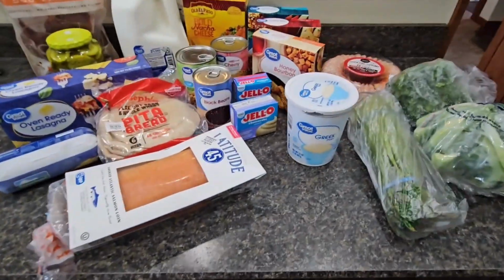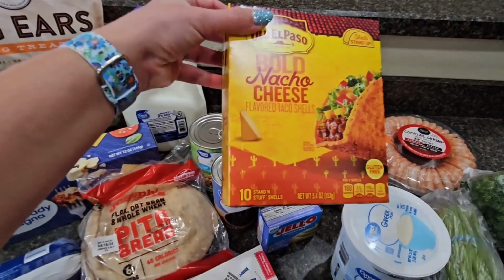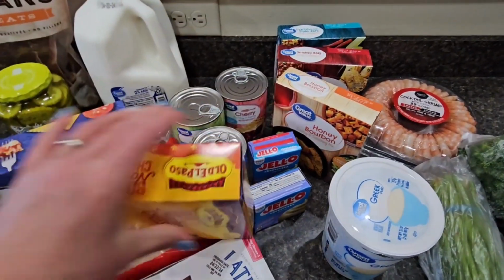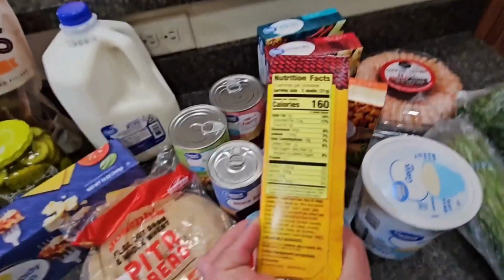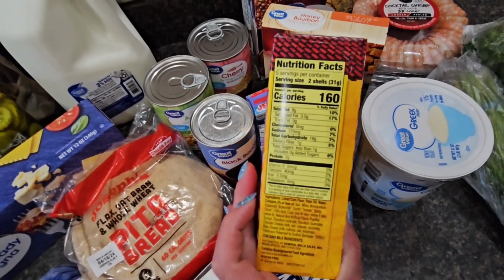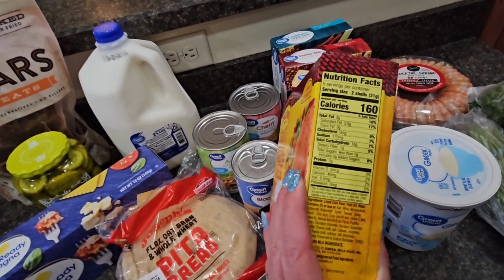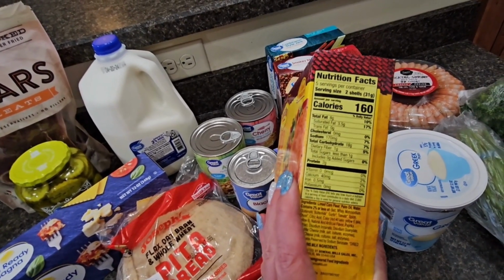But what else didn't I show you guys yet? Oh, we love these taco shells. My husband especially loves these taco shells, the bold nacho cheese. They're probably not the best for you, but I turn mine always into a salad. I make a taco salad. But here's the macros. For 2 shells, it's 160 calories, 8 grams of fat, 18 carbs. It has less than 1 gram of sugar, and then it has 2 grams of protein.